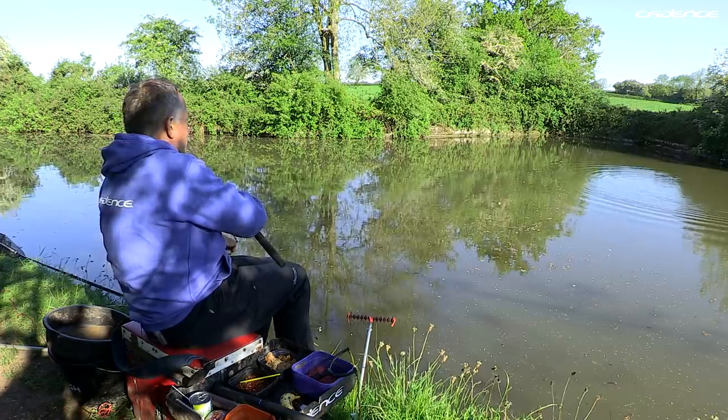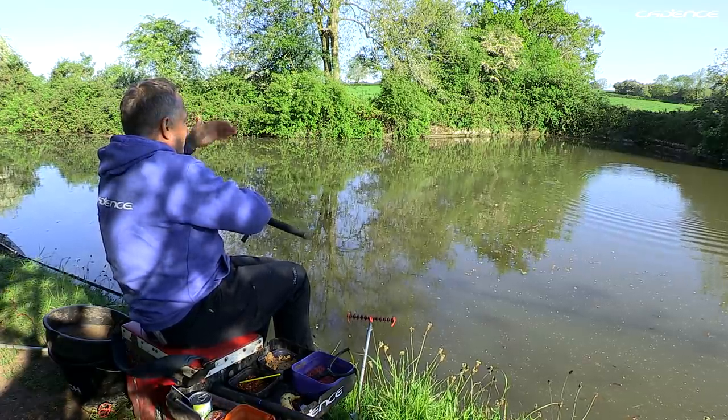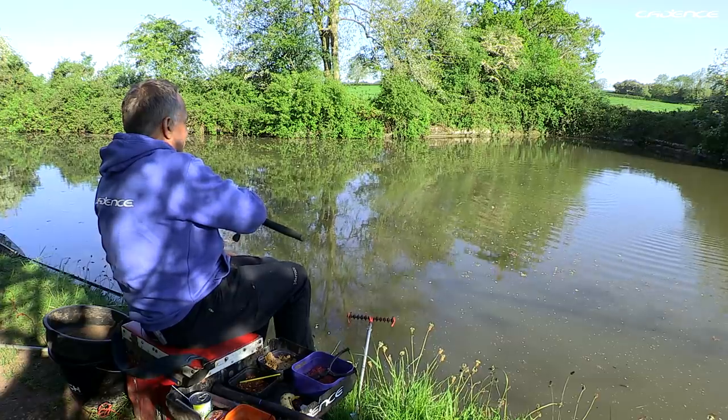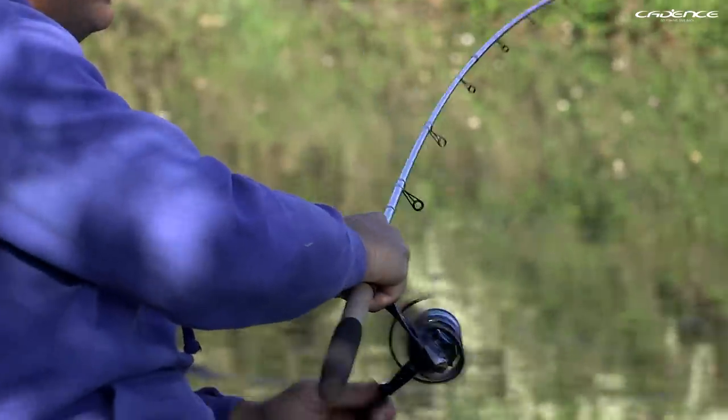Well, what's really helped is this nice breeze just started up, and it's started to blow all this floating stuff away from the far bank, and I've got a lovely clean area now, and that's really helping. I'm straight back in with another fish.